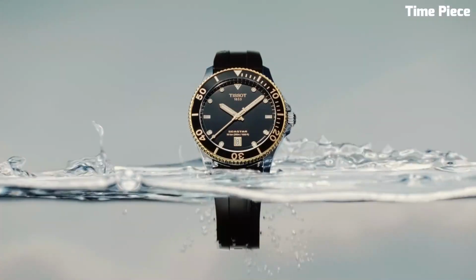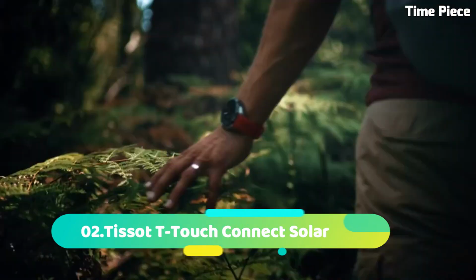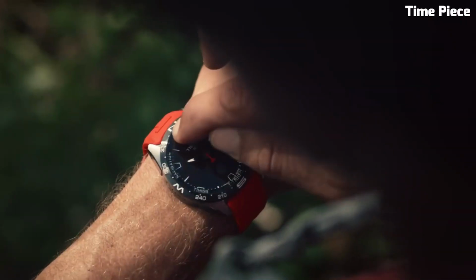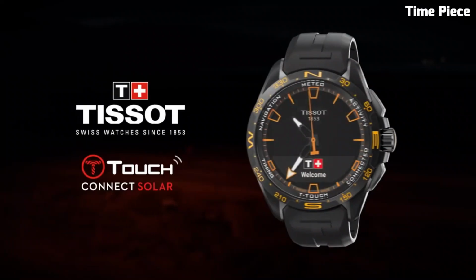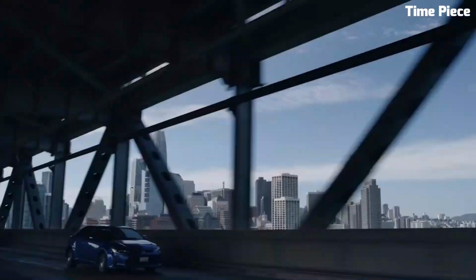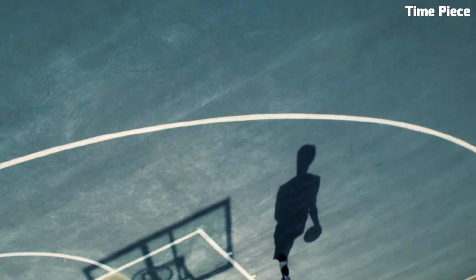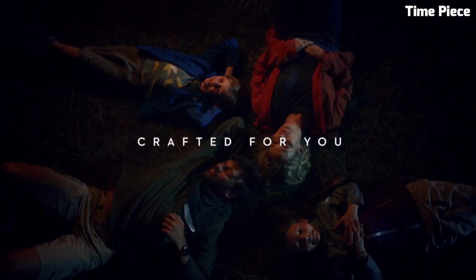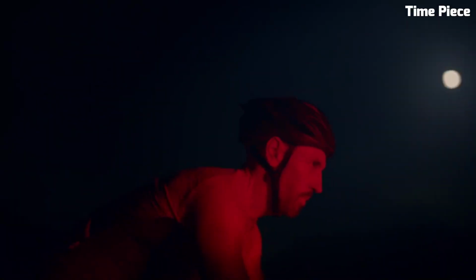and refined design. Number 2, Tissot T-Touch Connect Solar is the pinnacle of innovation, blending cutting-edge technology with Swiss watchmaking tradition. This groundbreaking timepiece harnesses the power of the sun, featuring a solar-powered movement that keeps it running efficiently while reducing its environmental footprint. Its multifunctional touchscreen dial allows wearers to access a wealth of information, from weather updates to compass direction and altitude, making it an ideal companion for outdoor adventures.